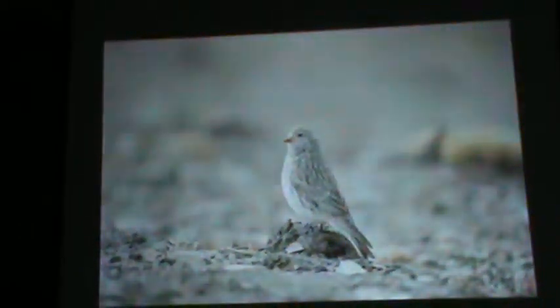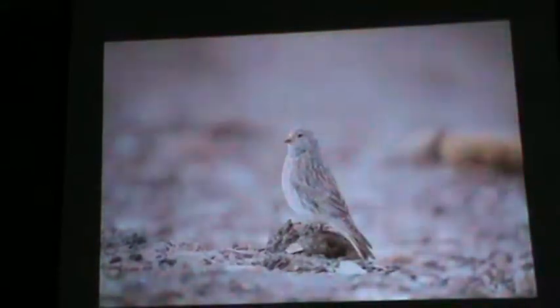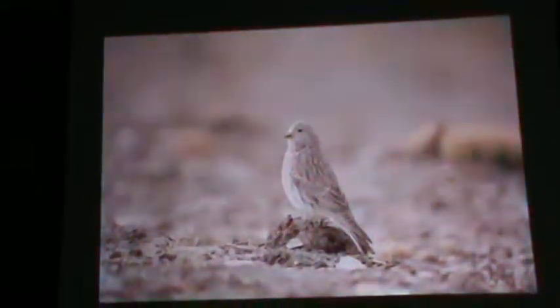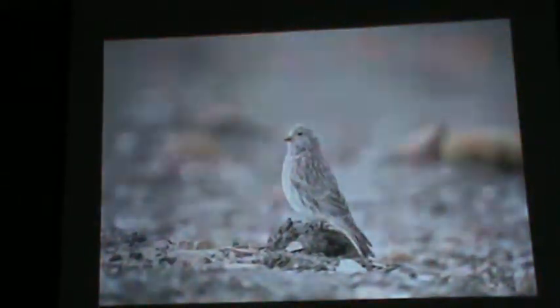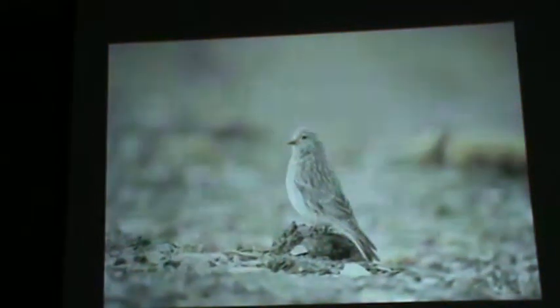Does someone know what this bird is? All right, so it's actually a Sillem's mountain finch. Yeah, it's famous because of this finch. It's a bird I was very, very lucky to rediscover 5 years ago now.